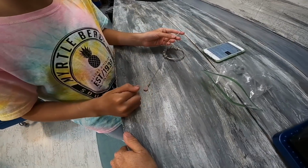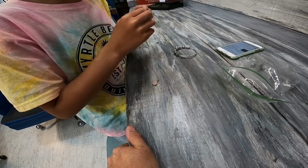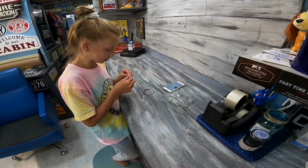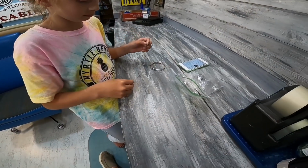They're sterling. Now, this one me and Mom want. You want it? It is 925. It is sterling silver. Wait a minute, you and Mom want it? Well, who's going to get it? Both of us. Oh, you're going to share it? Yes, but this one is 925. How much you paid me for it?